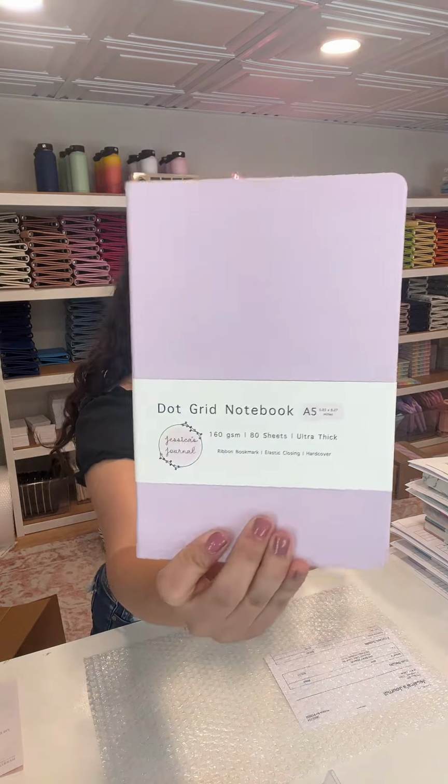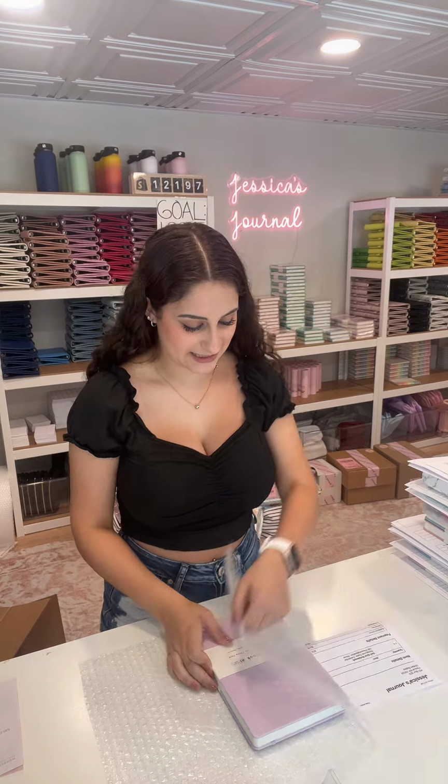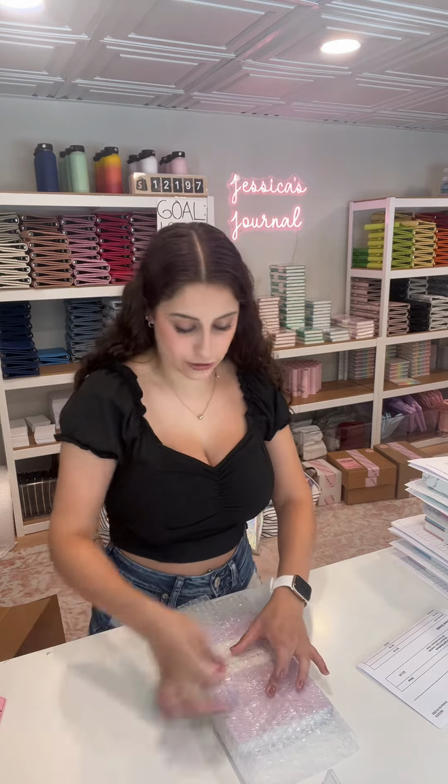Okay, Isabel L. We did have an Isabel A. Maybe that's why I said that. This is L, sorry. Isabel L. ordered 12,002. She got a lavender dot grid notebook.